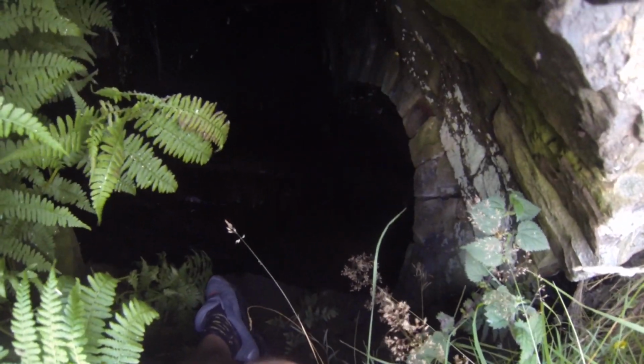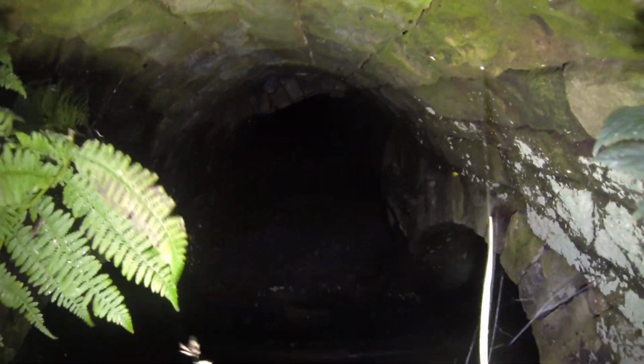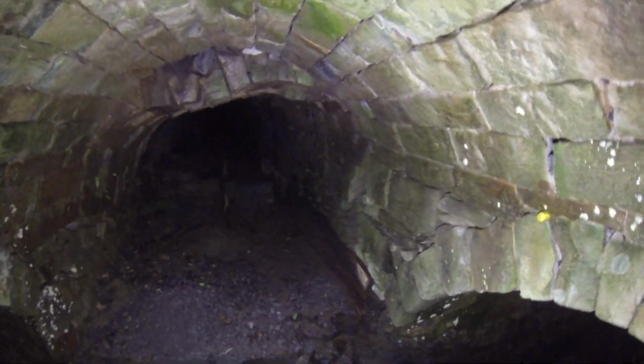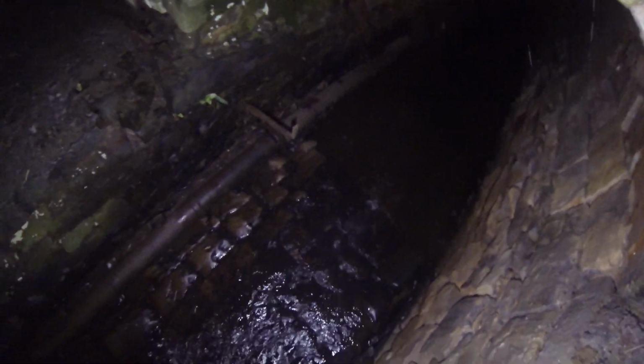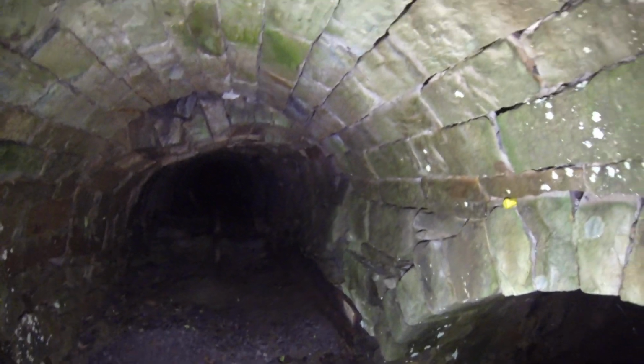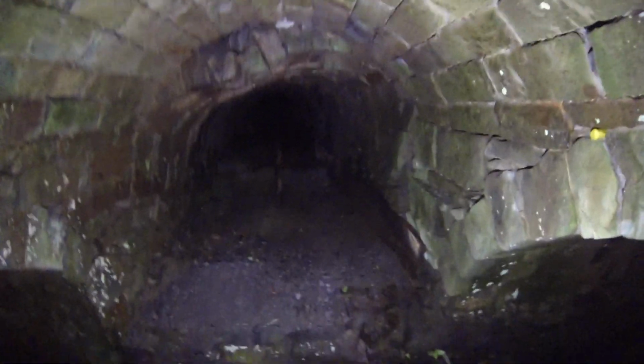So this one's been on my list for a little bit. See if I can get down here. I've got the shorts and t-shirt on again. Up there is the colliery, the old coal mine.